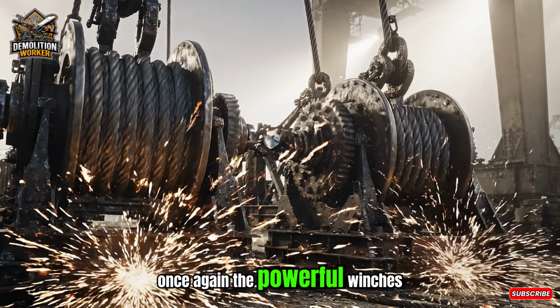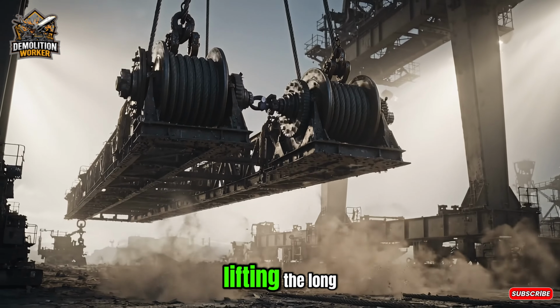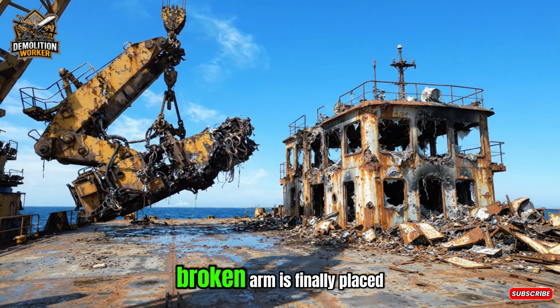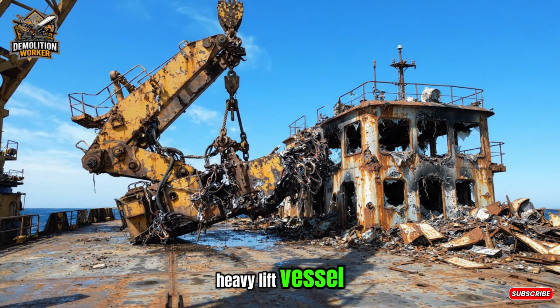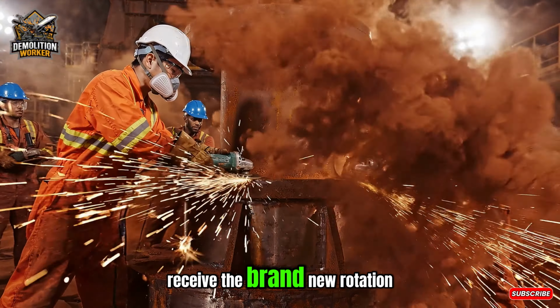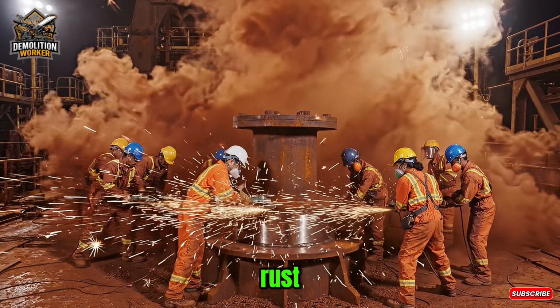Once again, the powerful winches engage, pulling the cables tight and lifting the long metal structure away from its resting place forever. The sky clears as the heavy broken arm is finally placed onto the deck of the heavy lift vessel alongside the cabin. Now, the rig crew must prepare the empty pedestal to receive the brand new rotation base, cleaning away years of accumulated rust.